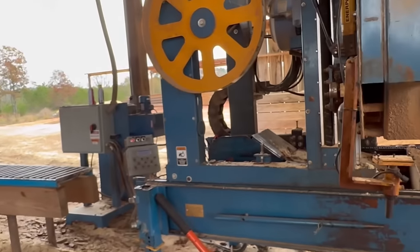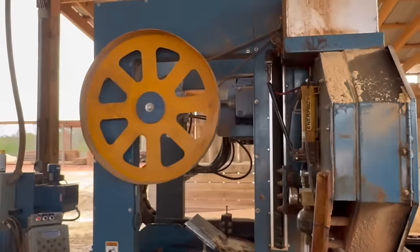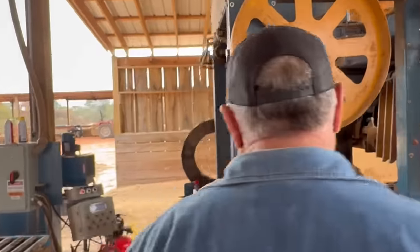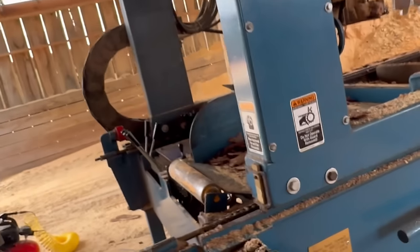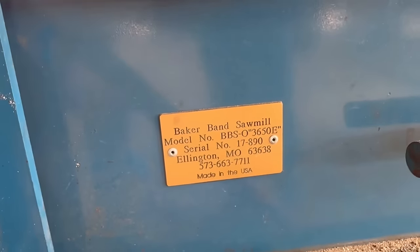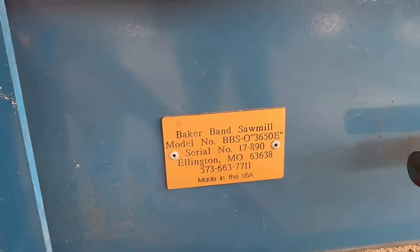So how old is this mill? This mill here, let's see, the model number right there, I think it's like a 17. Yes, a 2017. Okay. I believe it is.